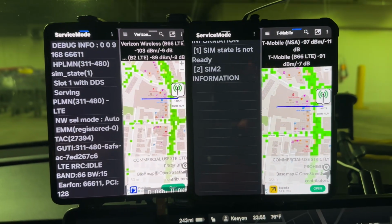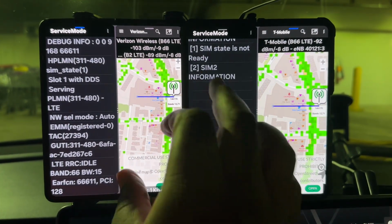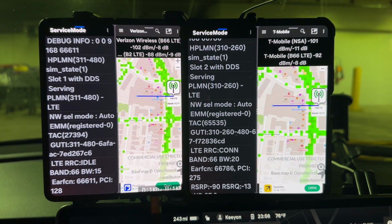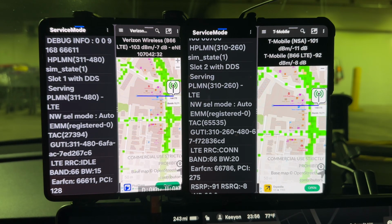So I'm curious about how it works, and I have a running theory. My theory is it reflects cell signals into areas that are hard to reach. If you have a different opinion, leave them in the comments below.